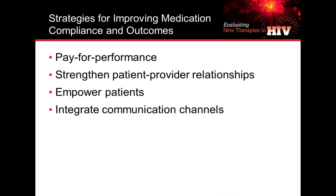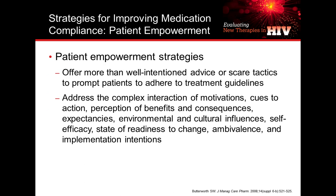So strategies for improving medication compliance and outcomes should be a focal point for everyone working with HIV patients. Strategies include pay for performance, strengthening the patient-provider relationship, empowering patients, and integrating communication channels. And I'll talk about a couple of those in more detail. The first is patient empowerment.